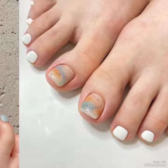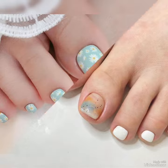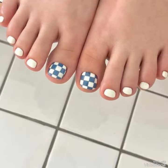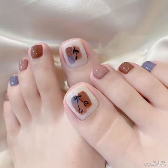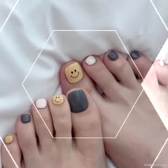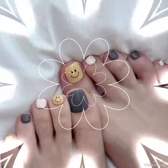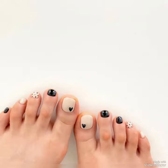Dear viewers, if you want to buy this design online, there are three websites where you can buy them online. Dear viewers, as you know, wearing toy nail art is a timeless fashion. It makes you look beautiful and elegant. So viewers, if you want to buy this design online, there are three websites: ebay.com, aliexpress.com and amazon.com.